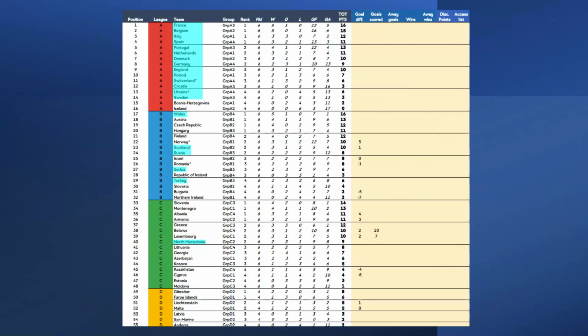Also, we have to consider that Germany, a team from League A, will not take part in the qualification, but they will just qualify directly to Euro 2024 as they are the hosts. This means that we would even have 21 blue teams if it was an actual Euro qualification. So it is pretty likely for a League D team to get into the playoffs now.